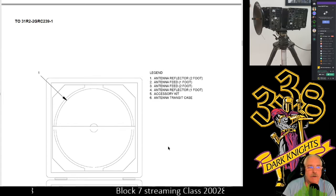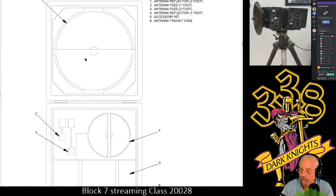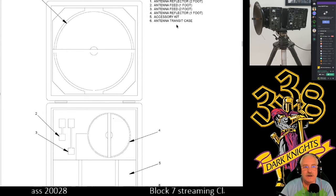This is our transit case for the antennas. I think it's on the top part of the case inside, so when you open it up, you will see the 2-foot on the lid, and on the bottom you will see the small waveguide here and the larger waveguide here, and next to it off to the right, number 4 here, that's the small dish. Number 5 and 6 are your accessory kits.